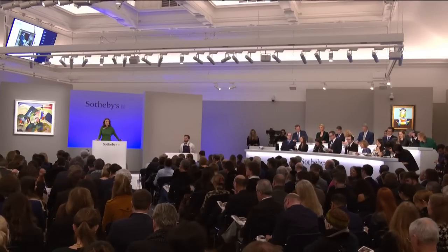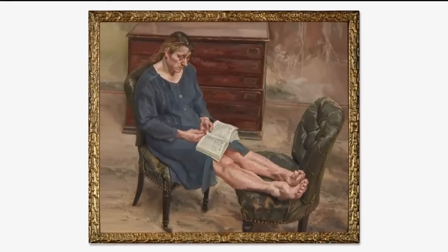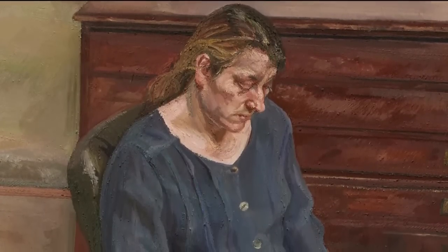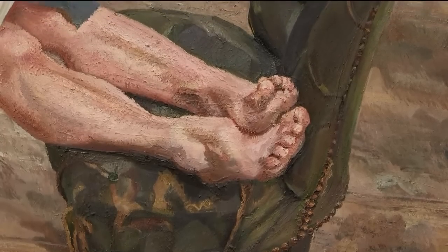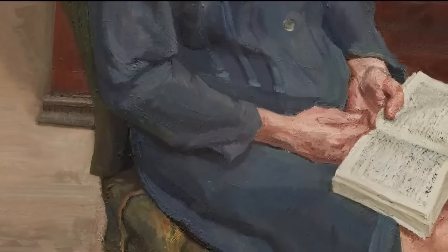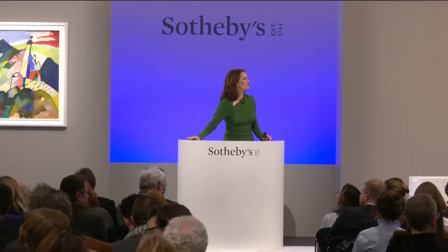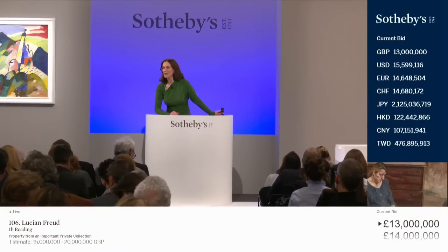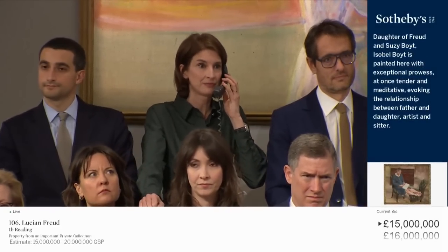One of the star lots of the evening, Lucien Freud's magnificent portrait of his daughter, Isabel Boyd, showing here on the screens. It has remained in the same private collection since the year it was painted in 1997 and has been completely unseen to the public for more than 20 years. And we will start here at £10 million, £11 million, £12 million now, £13 million, £14 million, £15 million with Bastien Leuter. Thank you very much.